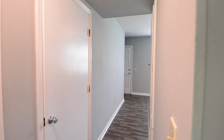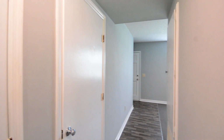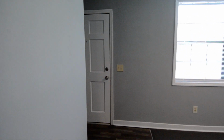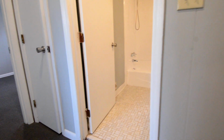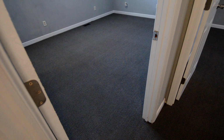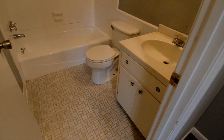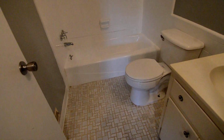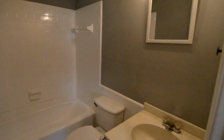And then back inside, we'll take a look upstairs at the 2 bedrooms and 1 full bath. So again, we have carpeting on the stairs, and in the bedrooms up here, it's a Berber carpet. You have the full bathroom off the hall. So you have a single vanity and a shower and tub with tile.